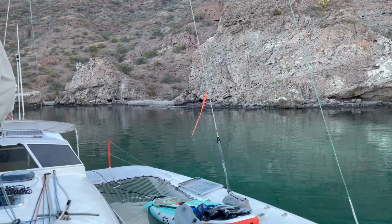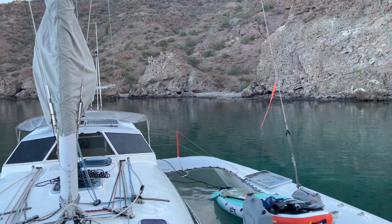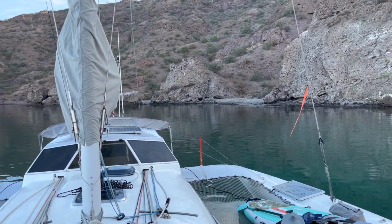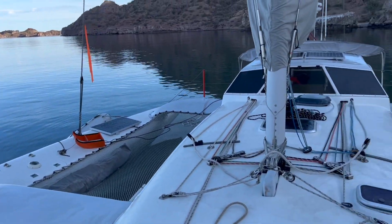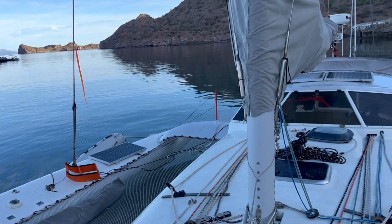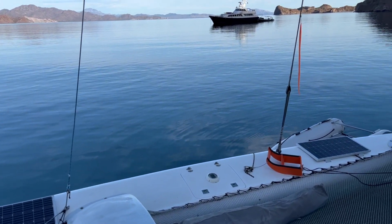I'm getting busy putting the boat away. All the man overboard gear's gone. Main has been fully put away. Actually, all sails are fully bagged and gone. We'll just motor in and we'll get her on the mooring.